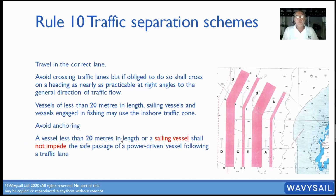Vessels of less than 20 meters in length or sailing vessels shall not impede the safe passage of power-driven vessels following the lane. So in other words, don't just sail in front of somebody here. You can't, these guys have been forced in there and they've got to hold their course and speed, big ships. They're not going to turn around you. They have to hold it, so you can't impede them.